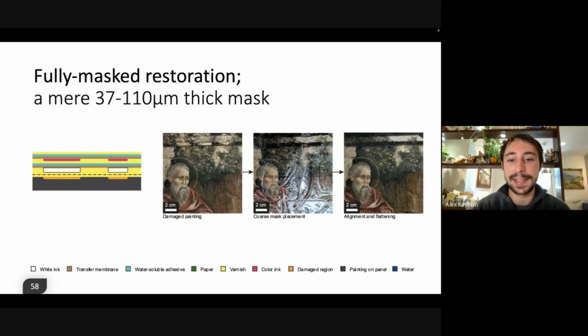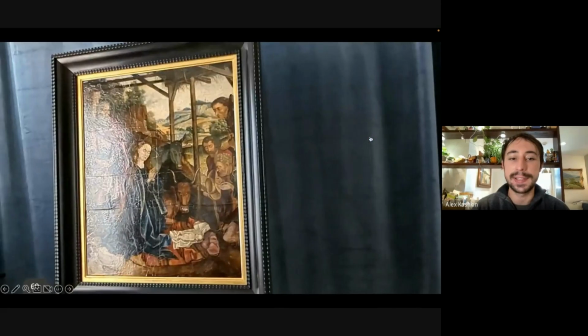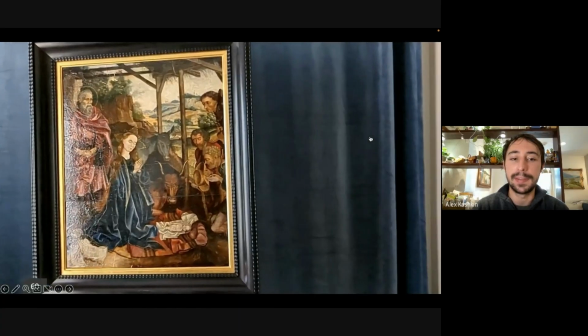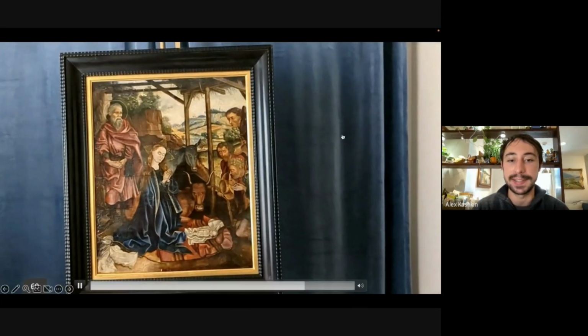So once this mask is made and applied to an artwork, the exposed chains of the varnish polymers on it bind to the varnish on an artwork to create this optically transparent bond. So you'll see here a damaged area of an artwork, the mask during the process of being applied, and then once the transparent bond is formed. So it proceeds sector by sector, and then once it's actually applied over the entire painting, you end up with the visual restoration effect that's apparent in proper lighting and a proper viewing distance.